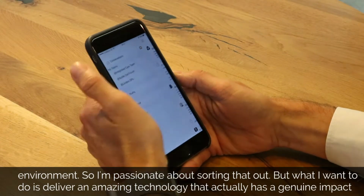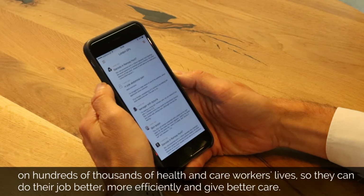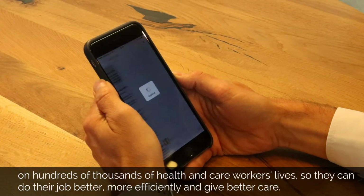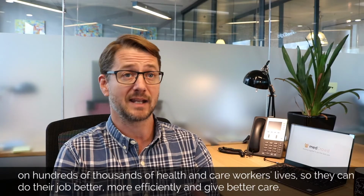But what I want to do is deliver an amazing technology that actually has a genuine impact on hundreds of thousands of health and care workers' lives, so they can do their job better, more efficiently, and give better care.